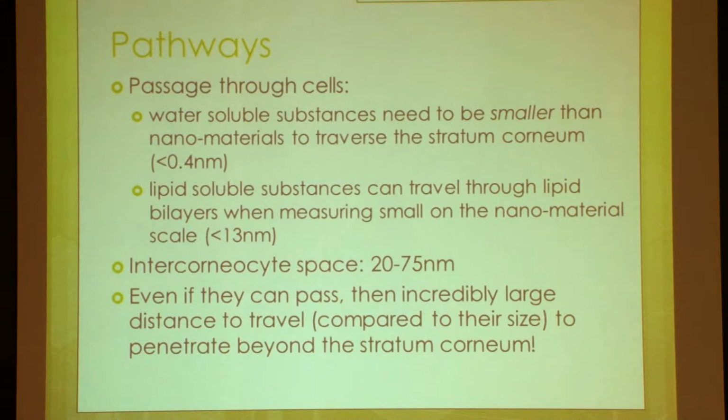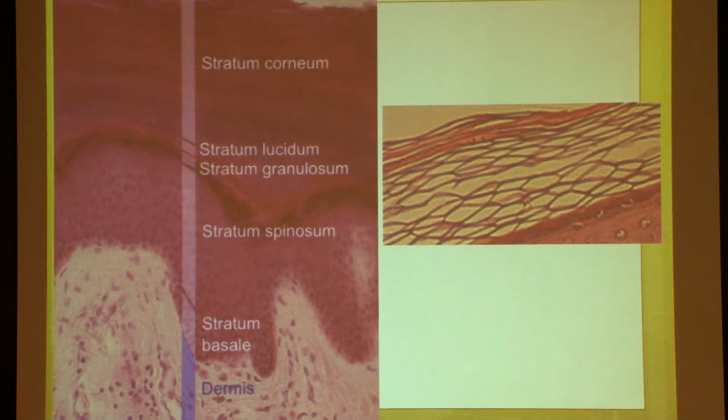So again, in this slide, I'm just putting into words what I just talked about in that last table. So water-soluble substances need to be smaller than nanomaterials to traverse the stratum corneum. Lipid-soluble substances can travel through lipid bilayers when they're smaller than 13 nanometers. The intercorneocyte space to actually get between cells, 20 to 75 nanometers. Even if they can pass, they still have an incredibly large distance to travel before they can get to the dermis. Just to put this into pictures, because this speaks more than 1,000 words.